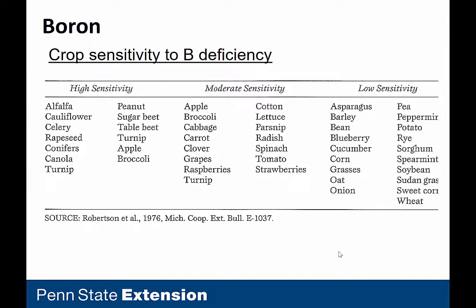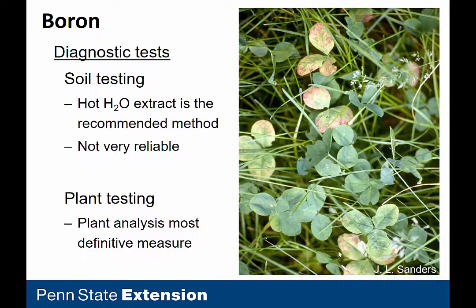We know that crops differ in their sensitivity to boron deficiency. Alfalfa is right there at the top of the list on the highly sensitive. Most of your cole crops. Apple, I was actually surprised to see Robertson et al. define this one as moderately sensitive. I've always thought about it as being more sensitive. And then asparagus and others over here on the low sensitivity.